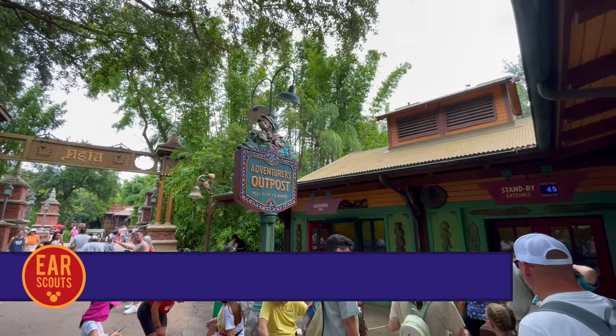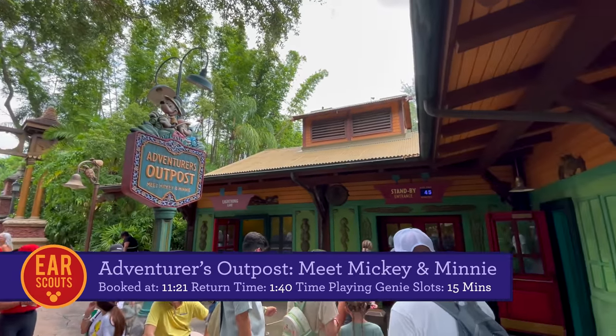So I just spent a full 15 minutes playing those Disney Genie slots. Normally, I probably wouldn't have spent that much time on it, but we had a lot of time to kill, so why not? I didn't really have anything else to do while I was in there. I was really focused on getting the character interaction experience over at Adventurer's Outpost. I wanted to get that knocked off of our list because I have noticed later in the day, a lot of times those character experiences book up and you just can't book them on Lightning Lane after a certain point.